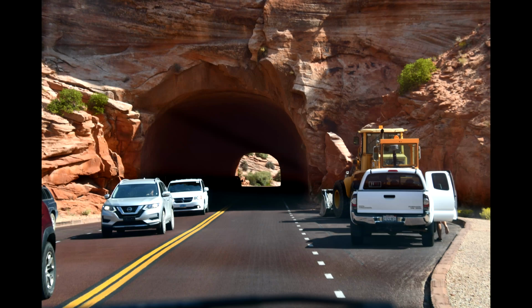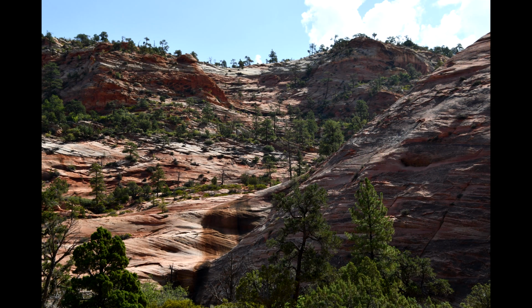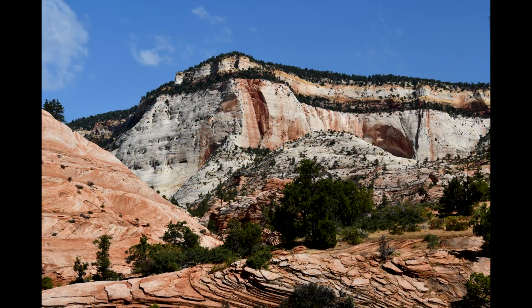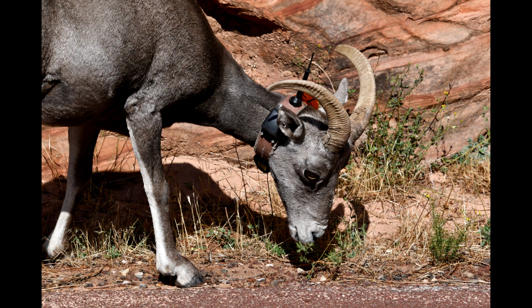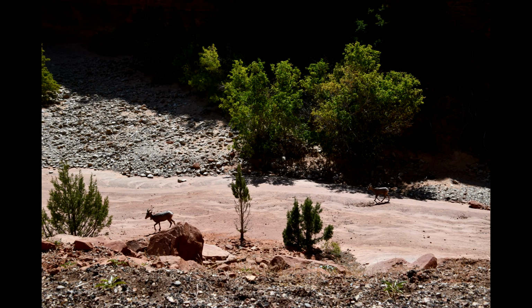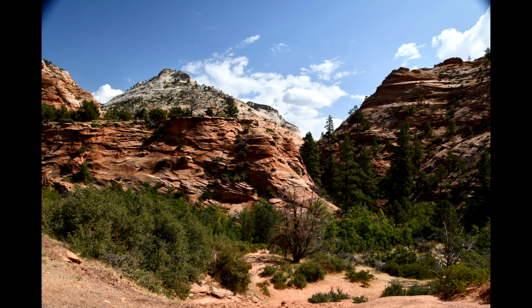There's actually 2 tunnels you have to go through. This one's rather short. But after we got through the tunnel, we just rounded a corner not too far around the road, and there were some big orange sheep walking in the road. As I was taking pictures of these, my son and wife looked out the other window and down into this little valley. There were more of them coming up the side of that cliff to go up there and browse around, I guess.